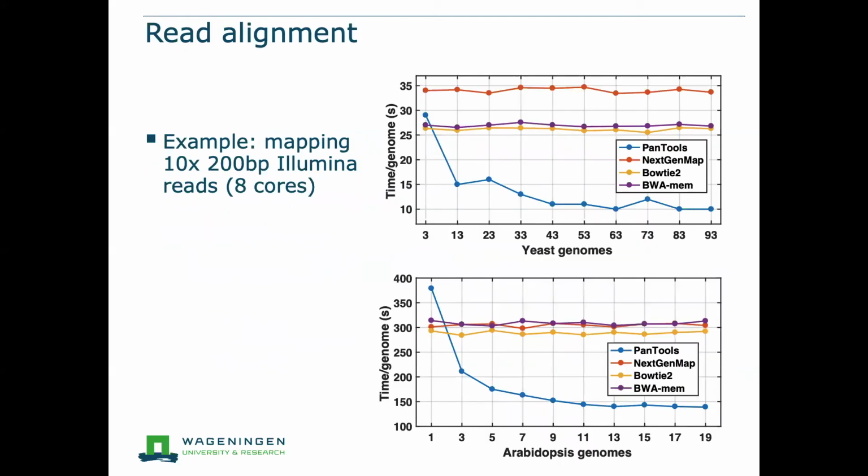As an example here, we mapped yeast genomes and Arabidopsis genomes. So these are 90 genomes of yeast and 19 genomes of Arabidopsis, our model plant. And this is the time it takes per genome to map a 10x Illumina read dataset on 8 cores. So you see that in the beginning, the actual algorithm is not as good as highly optimized algorithms like Bowtie, BWA, etc. But once the number of genomes increases, the time per genome actually bottoms out to be much less. So we win time here by doing this for all genomes at once. And it also allows us to find interesting new variation. And again, the paper, which is on bioRxiv at the moment, goes into more detail about this.